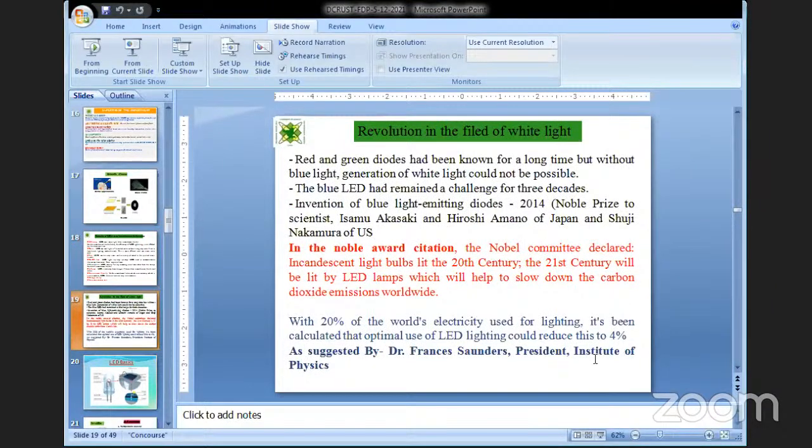Now, let us discuss very briefly this white LED. Actually, all of you know that the invention of LED is very old. Or you can say that from the very beginning, we know about the LEDs. They may be your red and green LEDs. But all of you know that if you want to generate white light, then it is not possible with these two LEDs. So to produce white light, the invention of the blue LED played a significant role. And this invention of the blue LED was recognized in 2014.